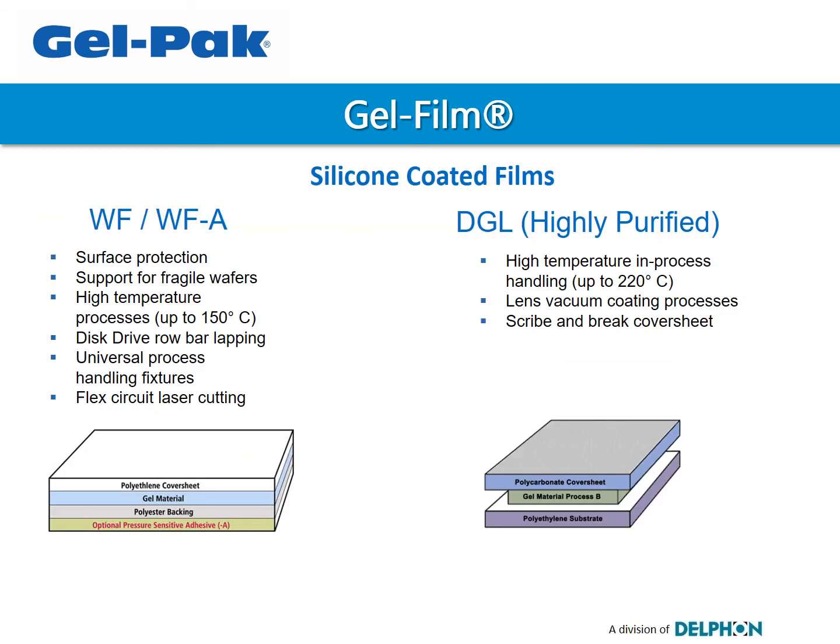Gel film, mentioned earlier, has a wide variety of applications. There are really two films that we focus on. One is called WF. In this case, the gel film is our silicone coated film. WF is where the silicone material is coated onto a polyester backing and really bonded to it, so the gel and the backing are as one. Again, it has many uses. Many customers will want a double-sided PSA on the underside so they can mount it to some kind of workstation. This product, because of the PET polyester, can go up to about 150C.